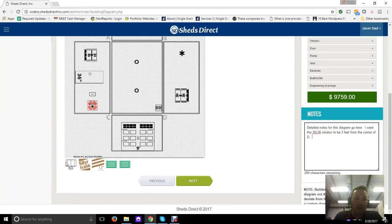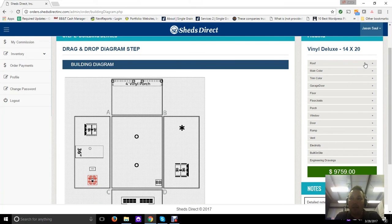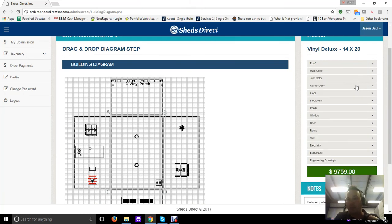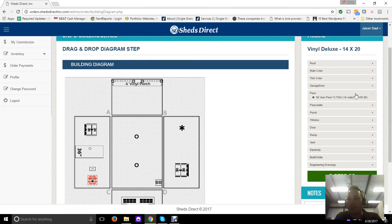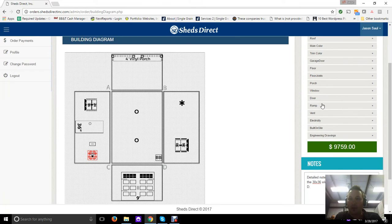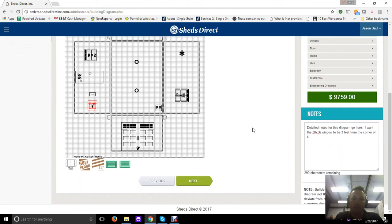These icons that you see down here at the bottom, it says non-place, these are icons that don't make sense to drag and drop. So the rectangular vents, the 50-year flooring, the metal roof, those are things that you don't need to drag and drop, but we included them in the diagram themselves. Off to the right is a column that has all of your building options that you chose. So if you're sitting with a customer and they have a question, you can get that done. Or you can remember what you chose.